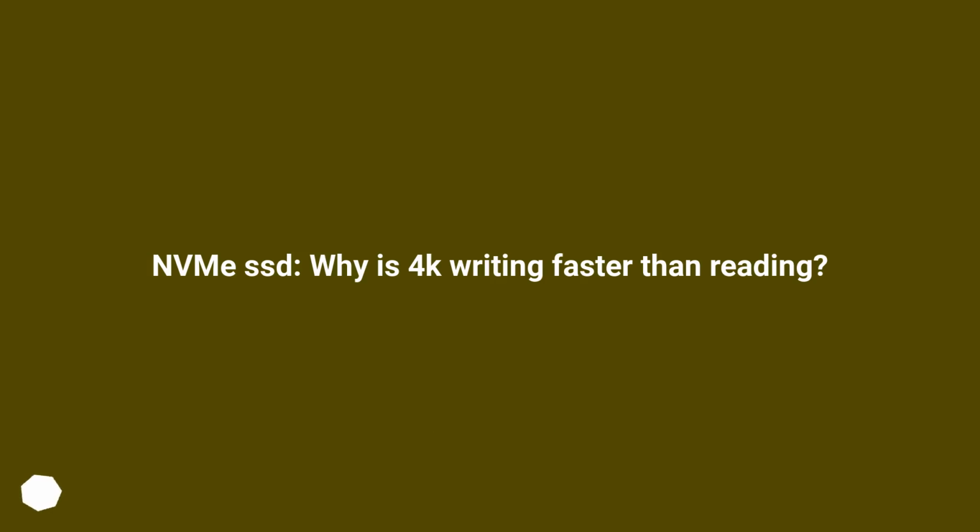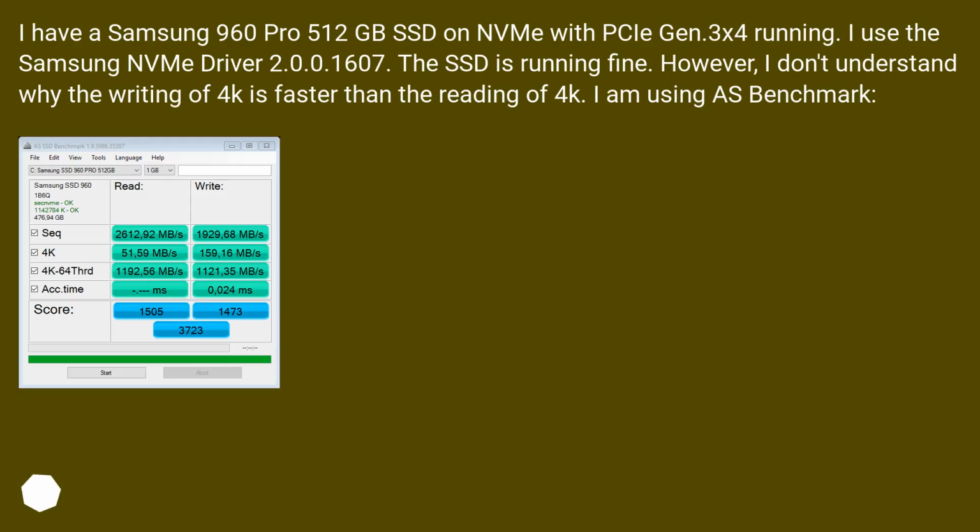NVMe SSD. Why is 4K writing faster than reading? I have a Samsung 960 Pro 512GB SSD running on Gen3 x4. I used the Samsung NVMe driver 2.0.0.1607. The SSD is running fine. However, I don't understand why the writing of 4K is faster than the reading of 4K.